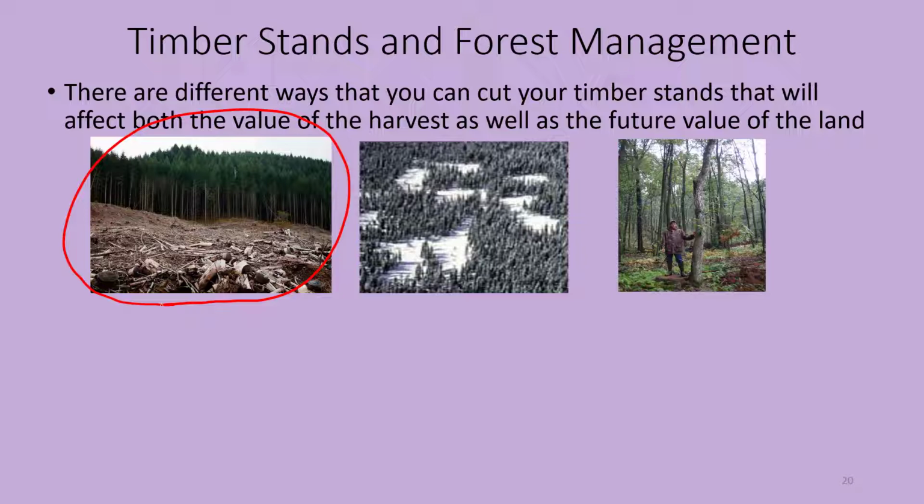Now, the other type of cut that we're going to be talking about is called a shelterwood cut, which is kind of represented in this picture here. And that involves leaving some trees to provide shade for more shade tolerant species of tree. So you're going to cut down patches of trees in a certain area over a long period of time, but you're not going to clear cut or take out all the trees in a particular area.